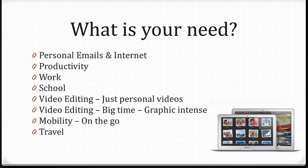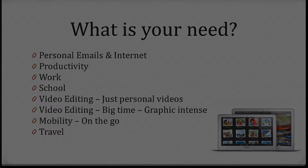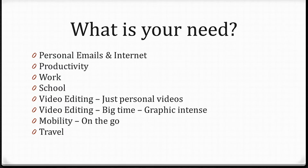Now, if you're traveling from visiting places, tourism, going from one city to the other for your vacation, or you have to do it because of your job, then again you have some considerations to make here. So we have choices to make, and once you know what your needs are, it's easy to make your decision.